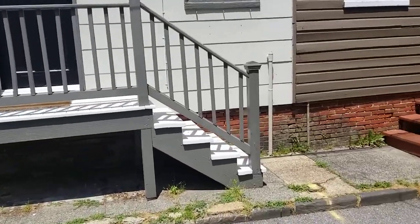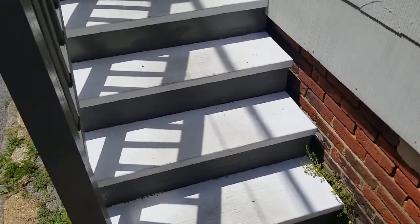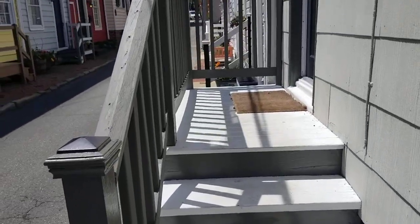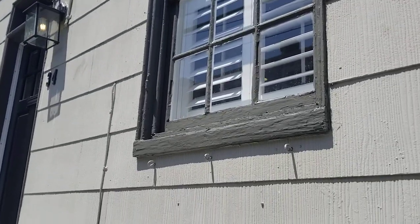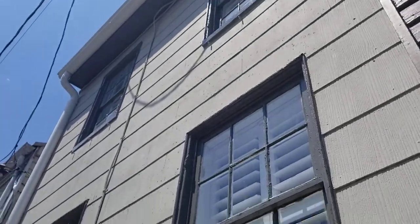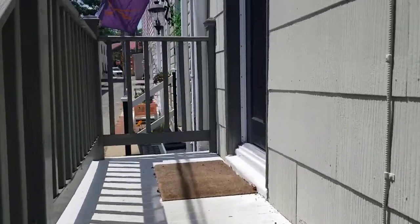And as we come on over, the steps are showing a little bit of wear just from use. Looks like just some traffic marks on the stairs right here, but all the wood looks good. It's all intact. Lights working. Again, the windows are definitely just showing some wear and tear, but no problems there. All looks fine.